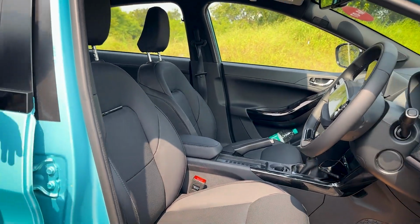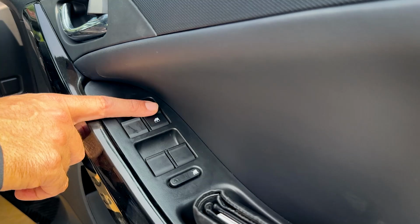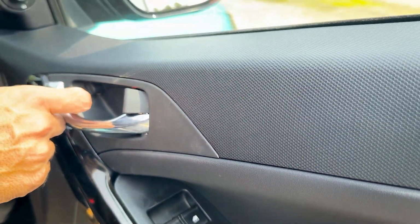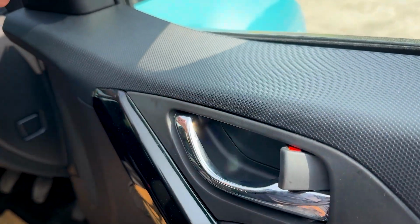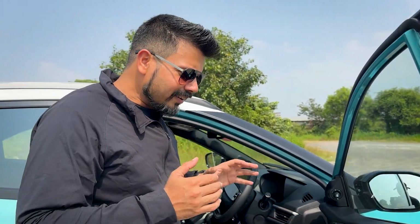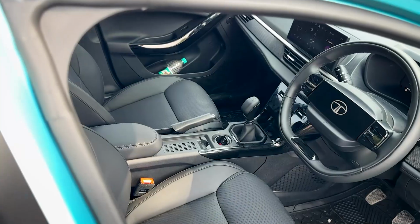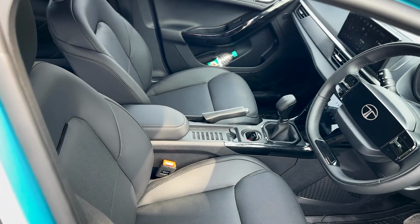Getting inside is really easy, and as you can see, only the driver's side window is one touch down. I have a bit of a problem with the finishing here. A few things could have been finished a little bit better. Other cars in the segment generally offer slightly better fit and finish as compared to the Tata Nexon, but they are getting better, and the interior, by the looks of it, looks very nice.